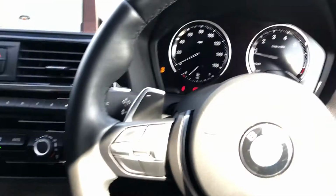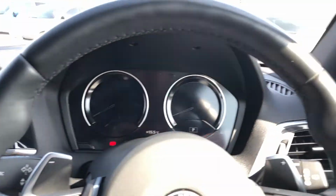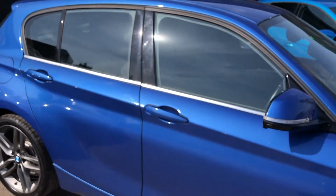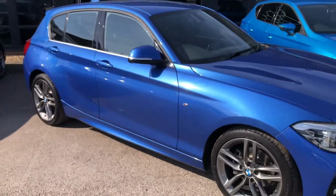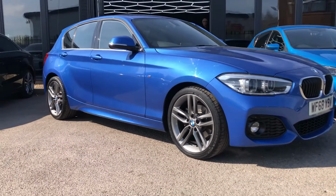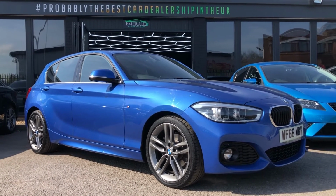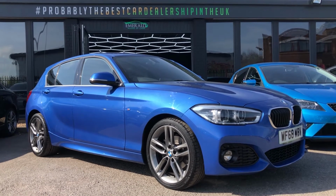So for me, that is pretty much every single thing I can tell you about this awesome offering from BMW in terms of budget-friendly hatchbacks that offer great styling, great performance, and of course, great build quality and reliability. But what else I can tell you about this is that it has of course been treated to the 128-point Emerald check prior to retailing.